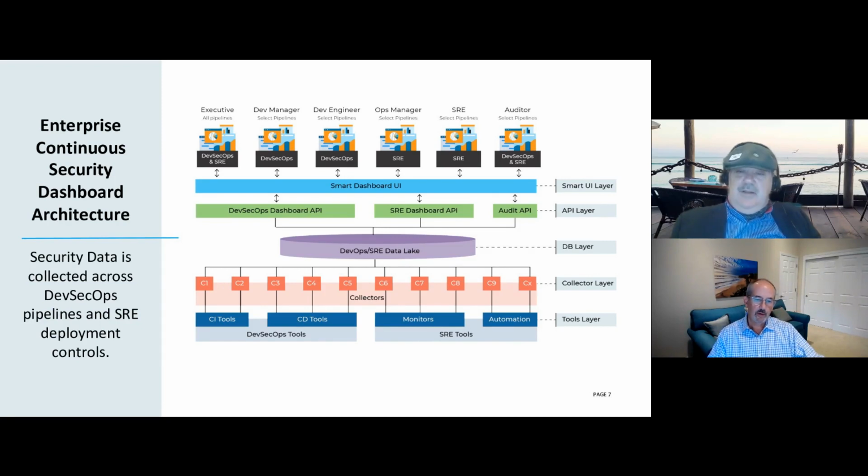I have a project right now implementing a dashboard like this for a large enterprise, a large financial institution. And we're going through all the process of implementing the collectors, the different stakeholder views, the smart UI layer, the data model for the data lake. The whole project is about a 6 months effort to get all of this right, and a lot of collaboration between the different platform teams in the enterprise. It's a pretty big effort.